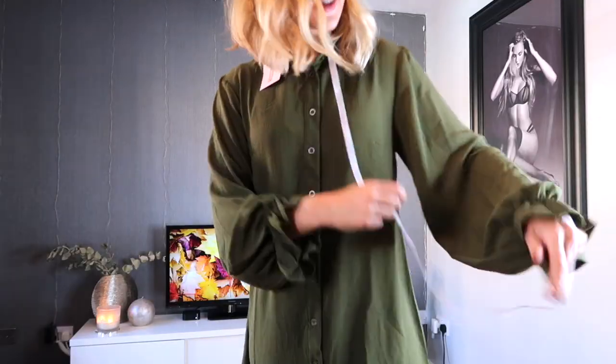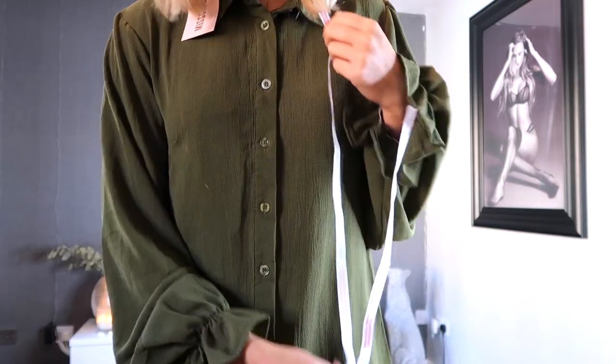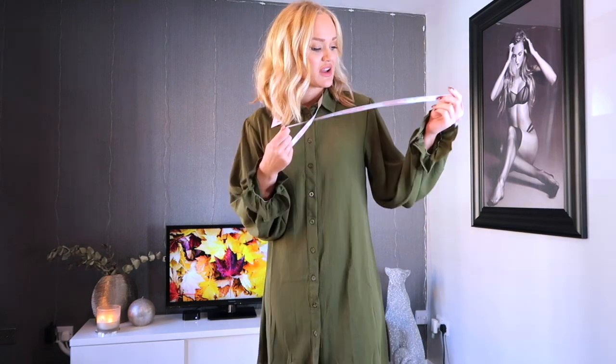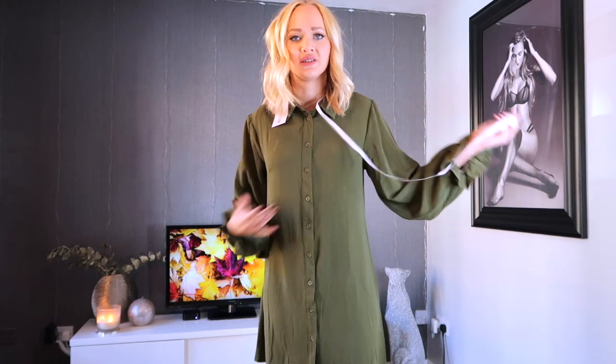It's got this annoying tag through it. I really wish they would stop doing these. I get that it stops people wearing things out and sending them back, but if it actually hinders you trying it on, then it's just really annoying. Try and find it. There we go.